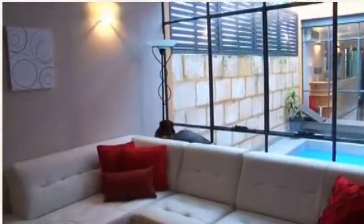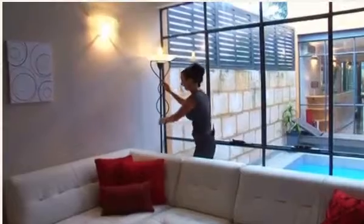Why is this light not on? There we go. Perfect. Okay.